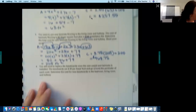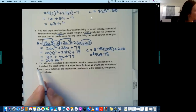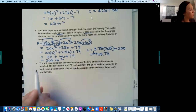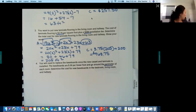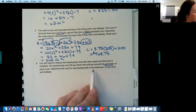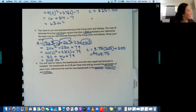Okay, and number 4, you will need to replace the baseboards once the new carpet and laminate is installed. So the baseboards are 30 cents per linear foot and go around the perimeter of each room. So those baseboards are what goes around on all the walls up to the flooring. So determine the cost for new baseboards in the bedroom, living room, and hallway.